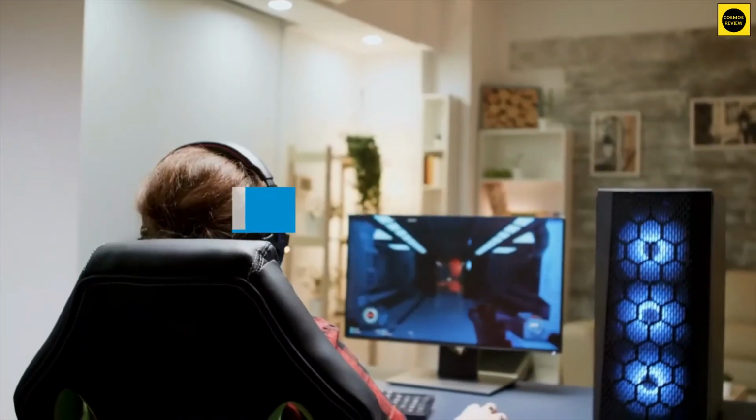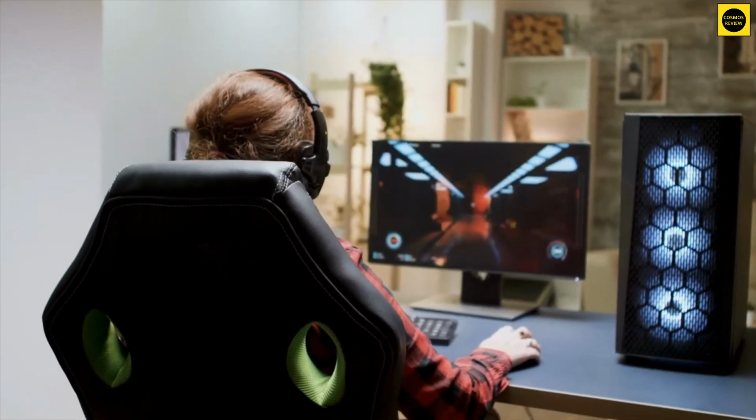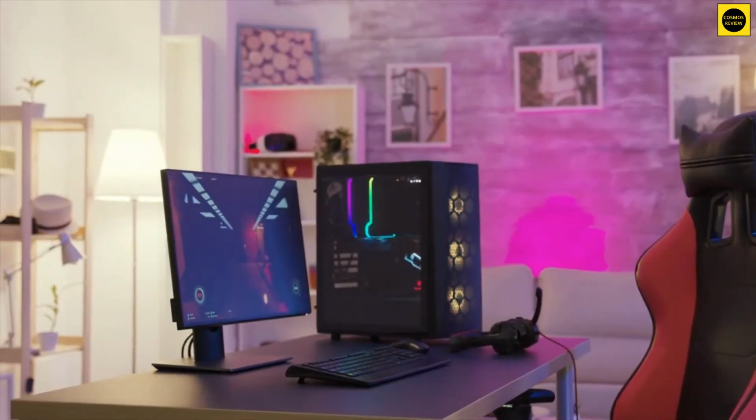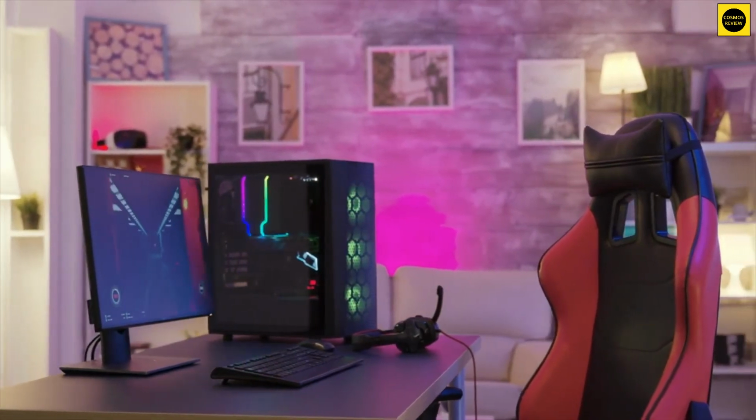Buying guide: TN, IPS or VA panel. Generally speaking, typically TN models are the fastest but cheapest due to weaker viewing angles. IPS displays have slightly slower response times but better colour than VA monitors, and the best gaming monitors for contrast are VA, but VA also has slower response times.